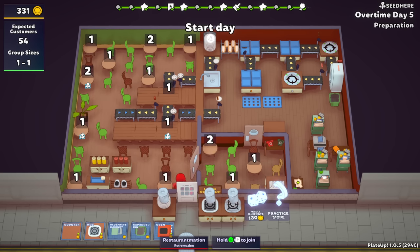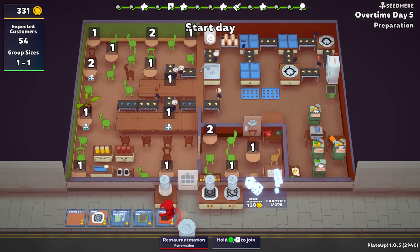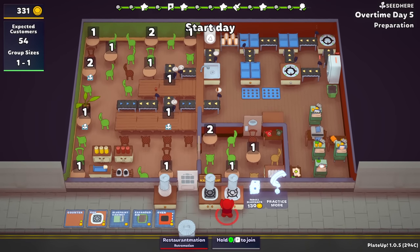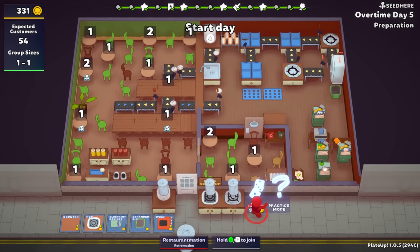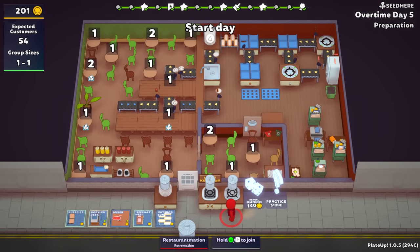So what do we do? We have $130. There's obviously another blueprint cabinet here, but I just don't know how to fit it in anymore. Extra hob, I don't care. Bin, don't care. Counter, don't care. I don't have any extra reroll things. I think we're just good to press the reroll button here. See if we get lucky.